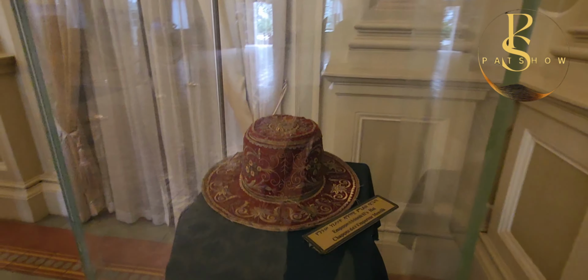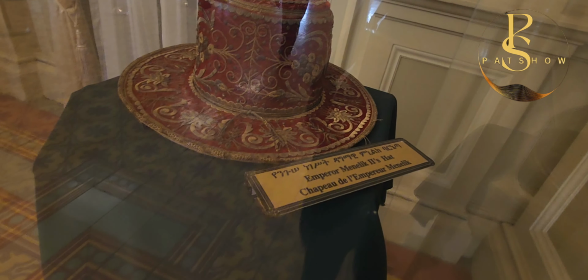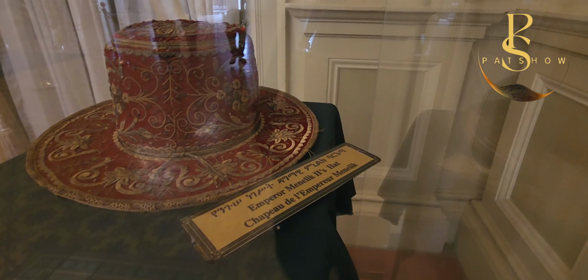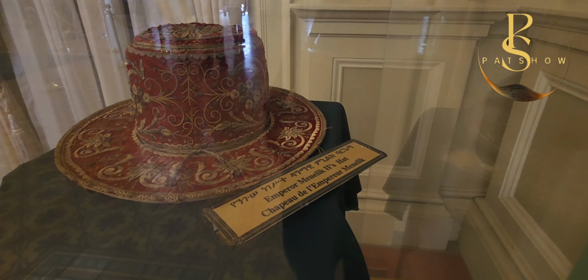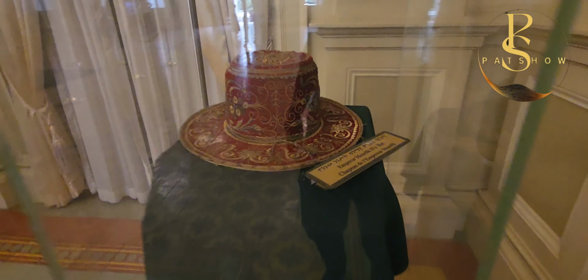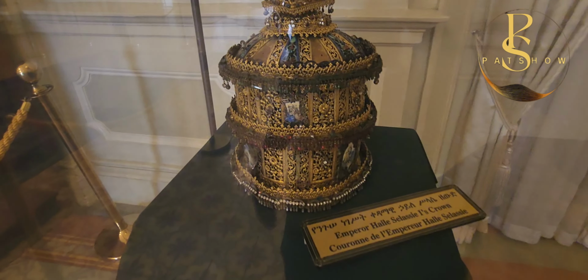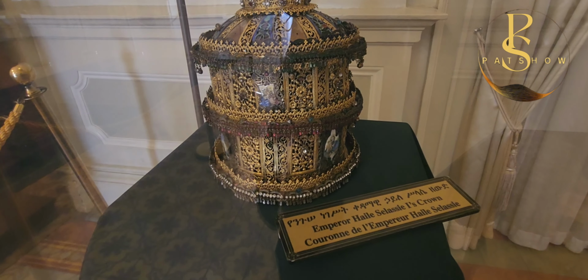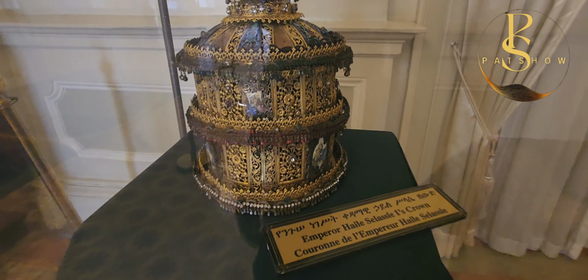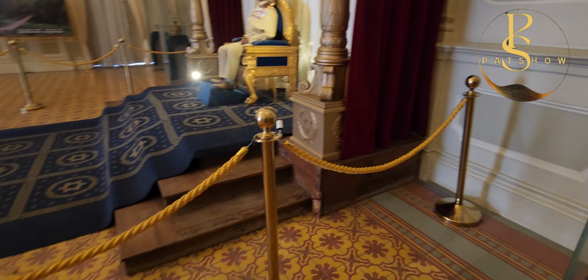The first thing we are going to show you here is the Imperial Menelik hat. This is the hat that he used to wear during his time. As you can see, it's sitting here just so people can see the things that Emperor Menelik used to use. And then here, as you can see, is the crown of Haile Selassie. The things here are mixed up.